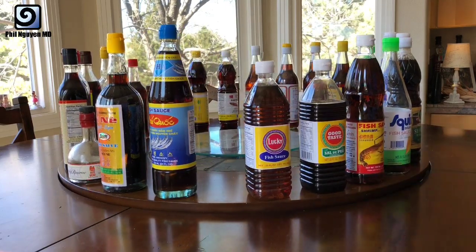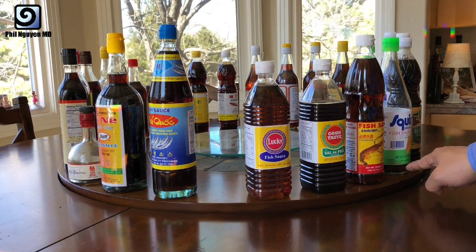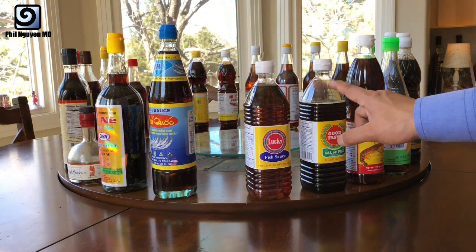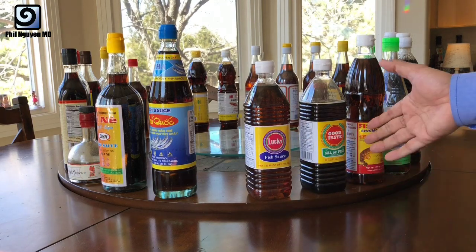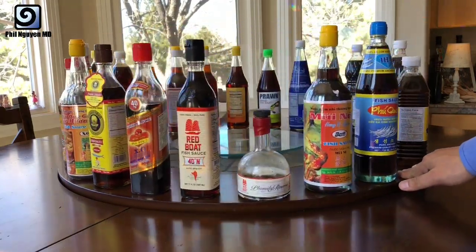So when we first came to the United States, fish sauce was very simple. You maybe had one or two different varieties of fish sauce that you could buy, and typically it was the squid brand fish sauce that we found, and there were some others that looked like this that had just a simple plastic bottle with a very simple marketing on it. And now, as you can see, the fish sauces are getting very complex as far as marketing.